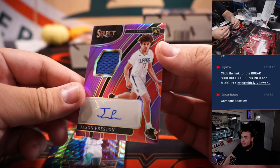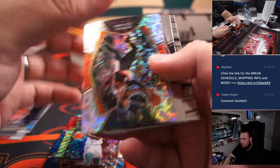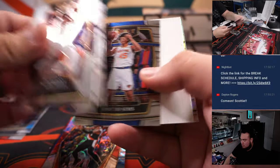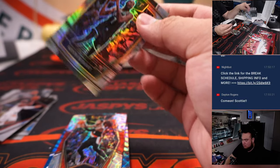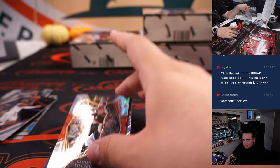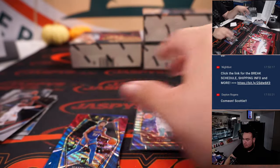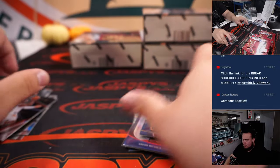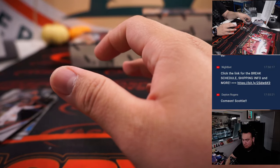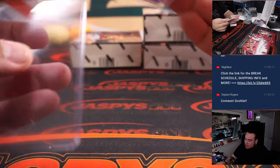And a Jason Preston. Nice. Back-to-back Clipper hits. KD. All right, still halfway through, guys. Still have a lot of hits to be pulled.